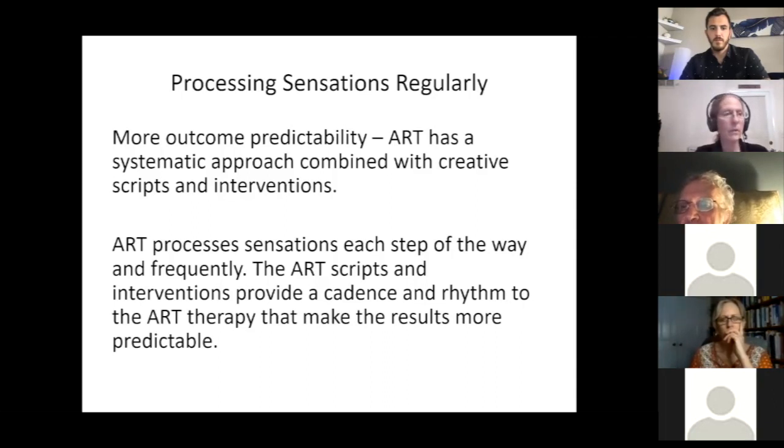I will talk about the differences between ART and EMDR. I was trained in EMDR, and I thought I was doing EMDR, but changed it to make it more directive. I went for supervision, and the supervisor said, you're not doing EMDR. I don't know what you're doing, but go back to doing it our way or call it something else. That's when I realized there were actually a lot of differences between what I was doing and what other people were doing in EMDR.